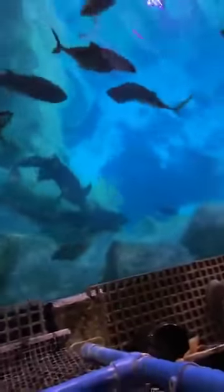Another sand tiger swimming past us. Oh, and the eagle ray is really bad.